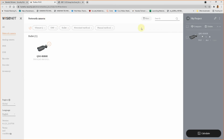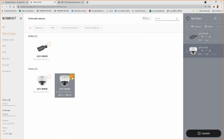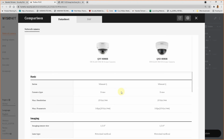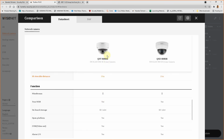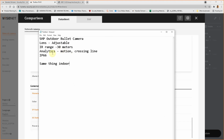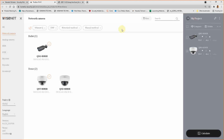How to select now? You don't have to redo everything. Remove bullet, and you get your dome. Adjustable, all okay. Select these two. If you're not sure which one to take, compare them, and you will get the differences in orange. Q series dome, all are the same except the IR range is 30 meter, the second one is 20 meter, and the outdoor rating. Okay, so according to my requirement, I need 30 meter IR, IP66. So the first one is complying, the second one is not. Remove. Done. Okay, so you've finished your product selection for bullet and dome.